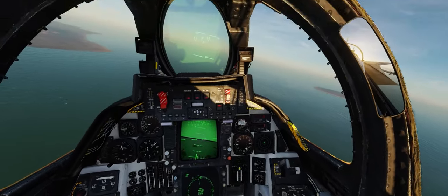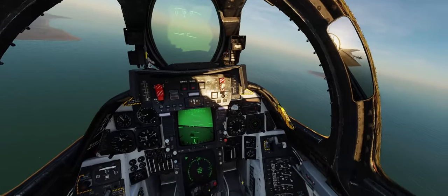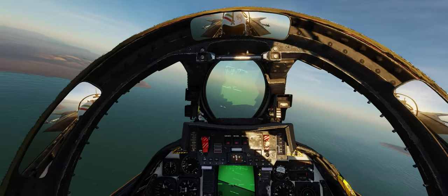So I guess we can go ahead and throw our HUD into cruise mode. I sure wish we had a velocity vector on the HUD of the F-14, that is.